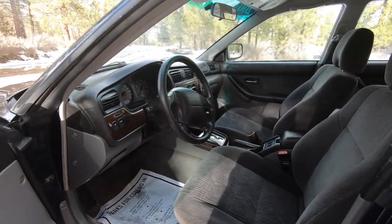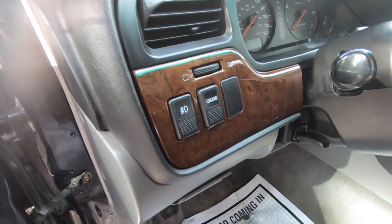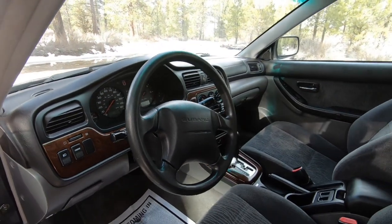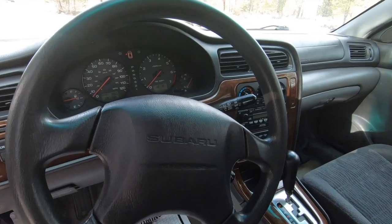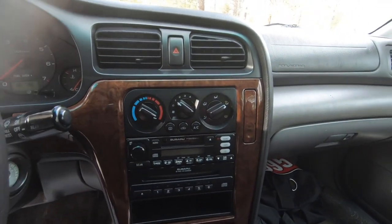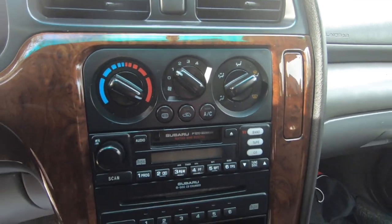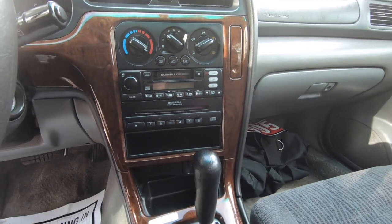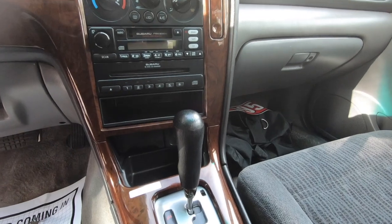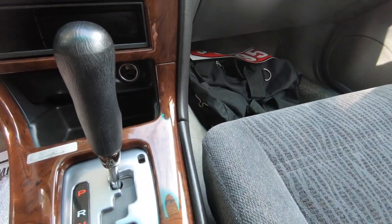To the left of the steering column, we've got our control for fog lights and cruise control. On the steering column, we've got controls for our headlights. Very simple instrument cluster. And then in our center dash up top, we've got climate control settings, heat and air conditioning. It's a single zone system. Below that, we've got our audio system. It's got AM/FM radio, CD, and cassette. A few storage compartments down below. 12-volt outlet down at the bottom.